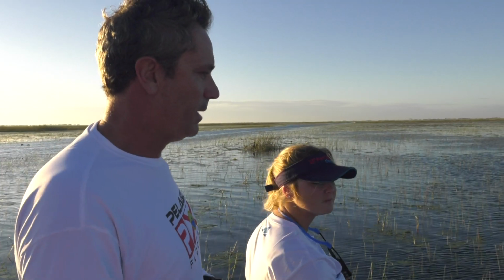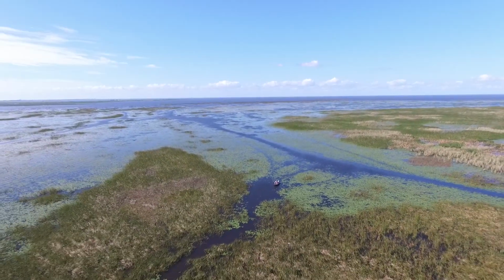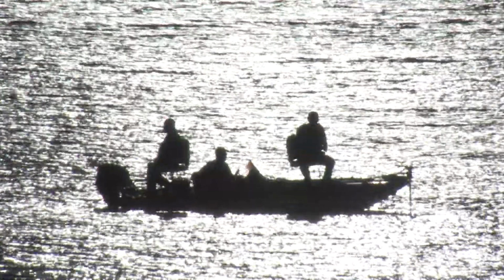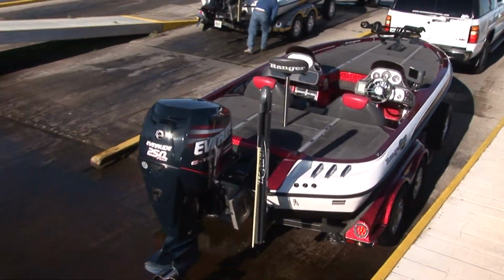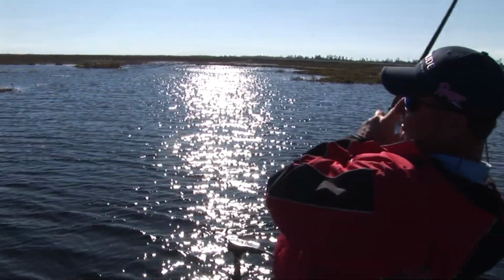So tell me a little bit about the lake itself, Breezy. Well, it's the largest in Florida, and it's considered to be the bass capital of the world. A lot of tourism that comes here because it is such a great lake. And when the big tournaments come here, you hear all the pros talking about wanting to come down to Okeechobee because the bite here is like no other.